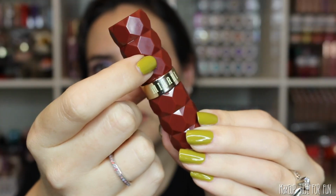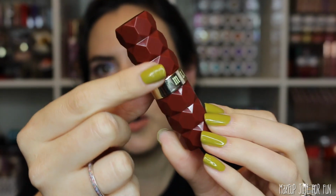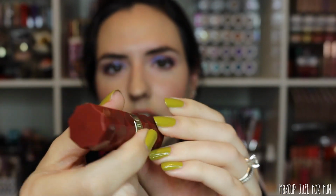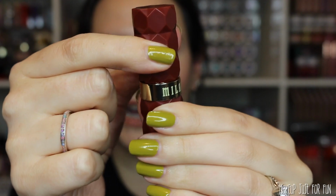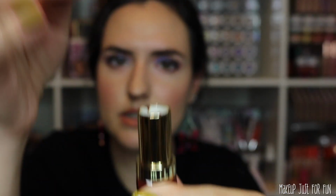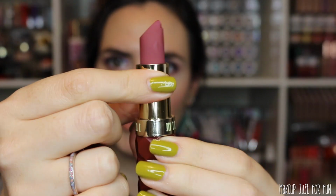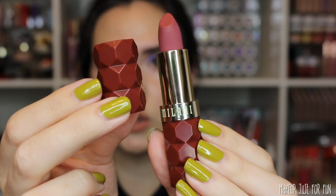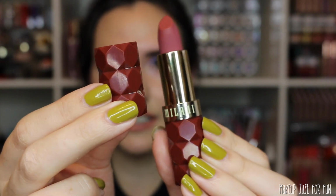Now, these are plastic, and they have this really unique sort of honeycomb texture on the outside with the gold band around the middle that says Milani. And then the shade name is on a little sticker on the bottom. Now, these don't have a magnet or anything. These are just your typical bullet lipstick that clicks into place and then twists up. There's no special printing or anything on the bullet itself, which is fine. I mean, this is a drugstore lip product, so I think just the special packaging alone is enough to make this feel more luxurious than average.